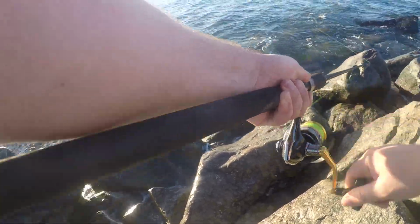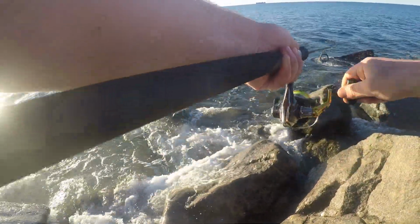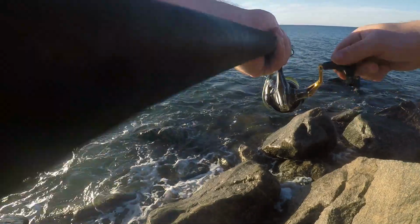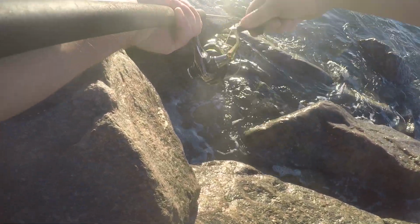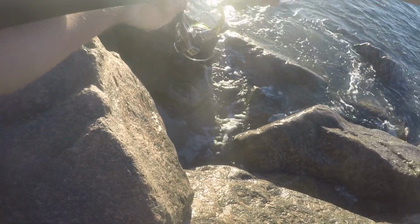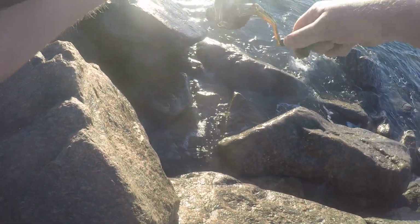Pretty much getting a fish a cast at the moment, but I'm having a bit of trouble pulling them over these rocks here. I've got my rod down because I don't want it to breach and shake me out, but the issue is I probably should have been lifting up the rod a bit higher as I was bringing him into me, because I was just bumping him off the rocks here.